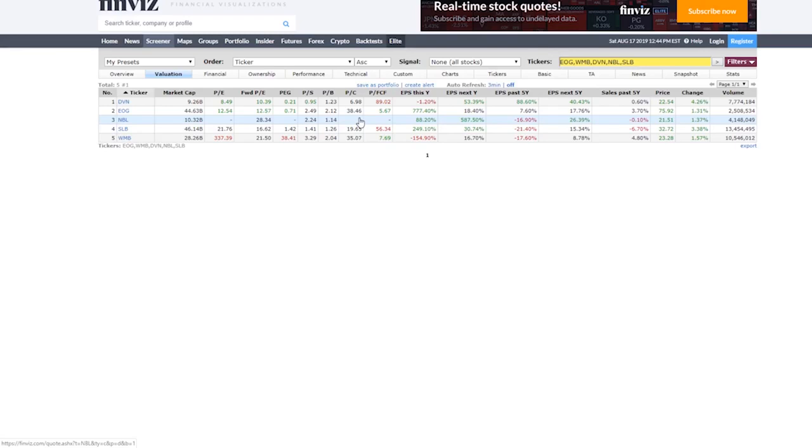So in terms of earnings per share for the next year, the analysts are expecting Noble Energy to start generating some positive earnings next year, even though it's going to be a small amount. In terms of the EPS for next year, I think EOG looks pretty decent from next year's earning growth point of view. So does the WMB. For EPS growth for next 5 years, Noble Energy should continue to grow better than some of them. Devon Energy and Schlumberger and EOG, all of them have pretty good EPS growth for next 5 years.